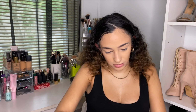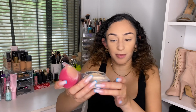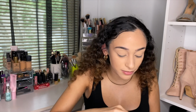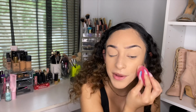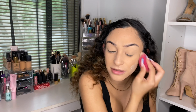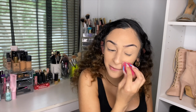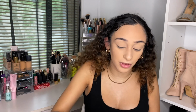This stuff is bomb. The only thing I hate about this Huda Beauty one is that it's so messy. This has to be the messiest powder ever, but it's my favorite. It literally just smooths me out. It makes me wish my skin looked like this 24/7. Oh, the smoothness. And just a warning, both of these setting powders have a little bit of a fragrance to it. So if you're sensitive to that, you might want to take that into consideration, but they're both bomb.